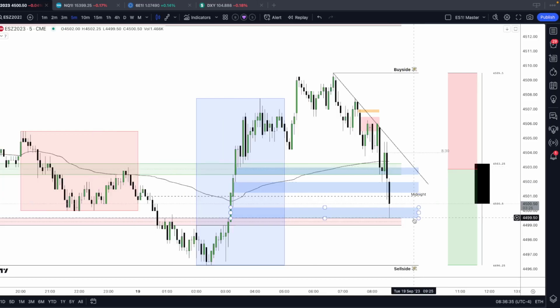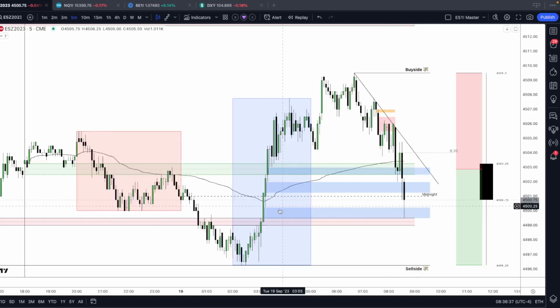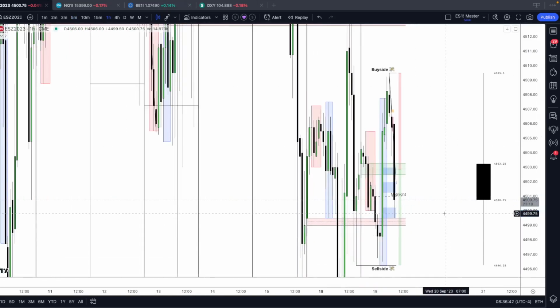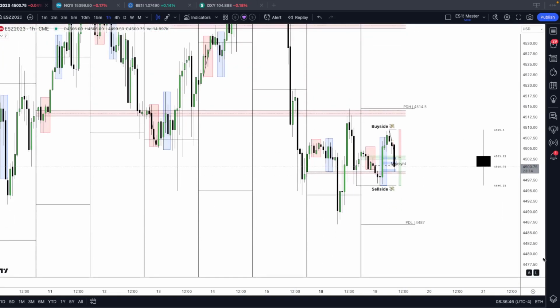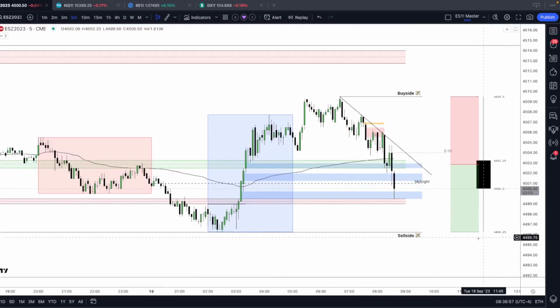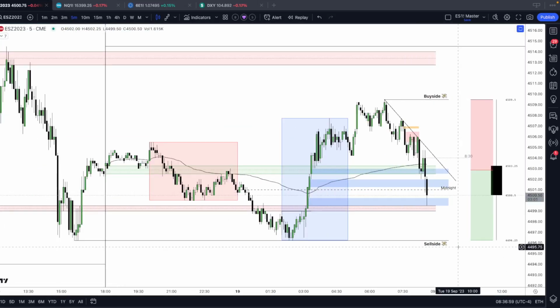Go over to ES. ES repriced at lowest discount. We can also check the hourly chart here quickly. Not very easy to trade this range, but I still hold that buy side bias, so I'm still short term bullish on this. Medium term, we will see what we get.